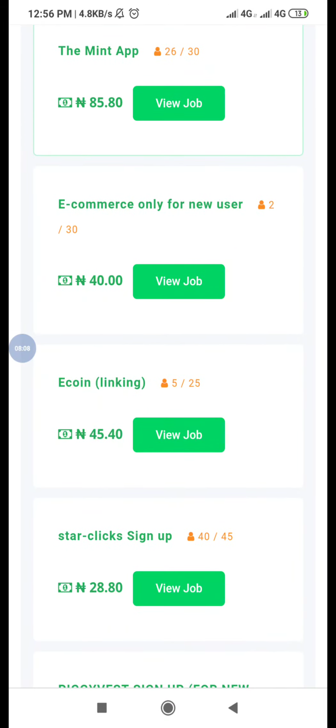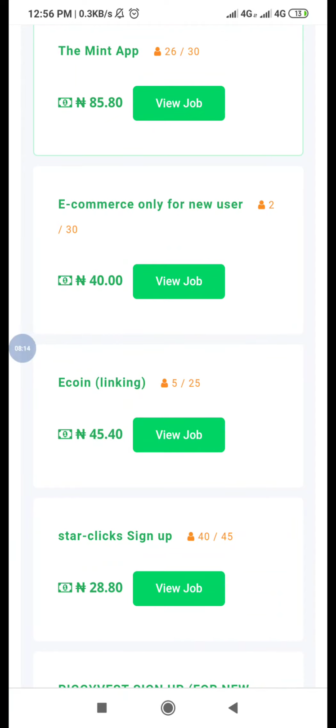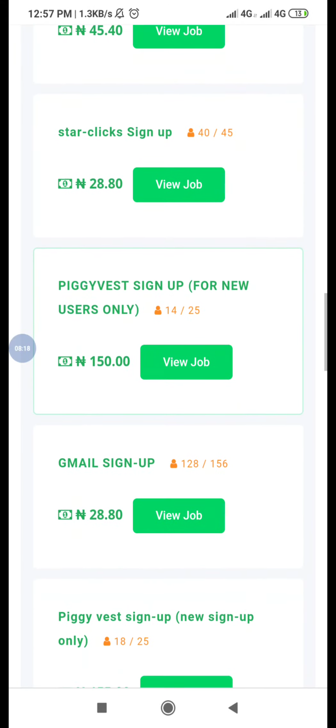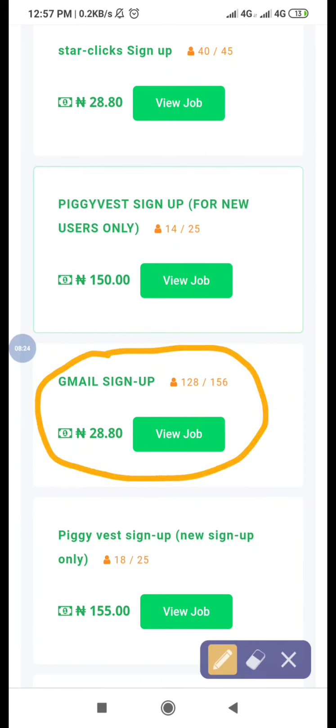You can see this ecoin. This one is called ecoin linking. Just a minor task, and you'll be paid 45 naira. Okay. Some are surveys. Now this one is saying that you should sign up for Gmail. Just open a Gmail account, and you'll be paid 28 naira.